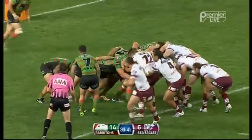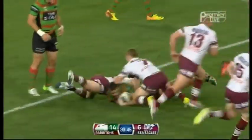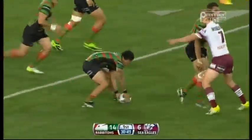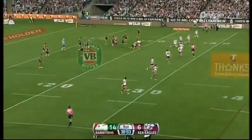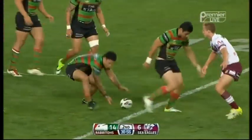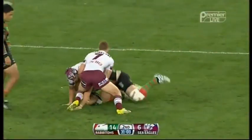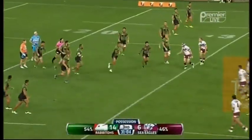Brad Fittler sideline with a pain-away injury update. Yeah, Rich Faoso, I think no surprise, is his left shoulder and neck. There's a problem. Yet to get confirmation, so if he's back, he should play. South End rucking it away from inside their own 20. Bryson Goodwin. Now for Clark. 14-6 after 31 minutes.